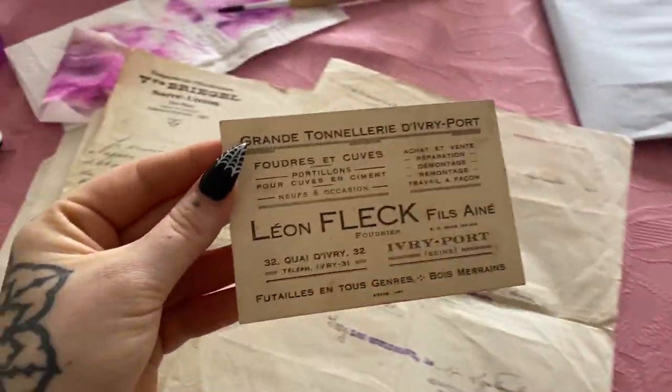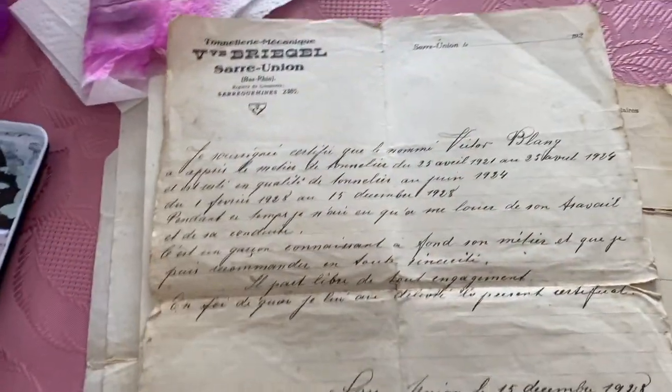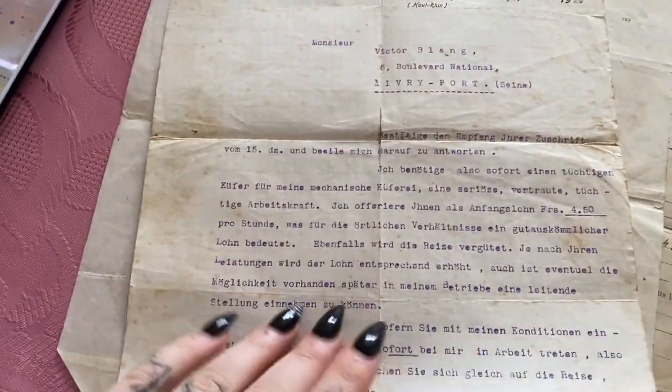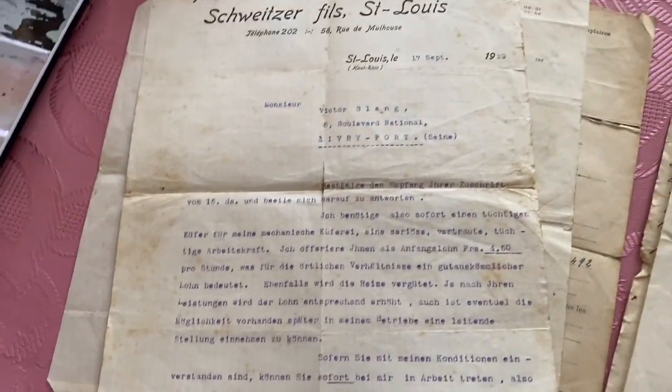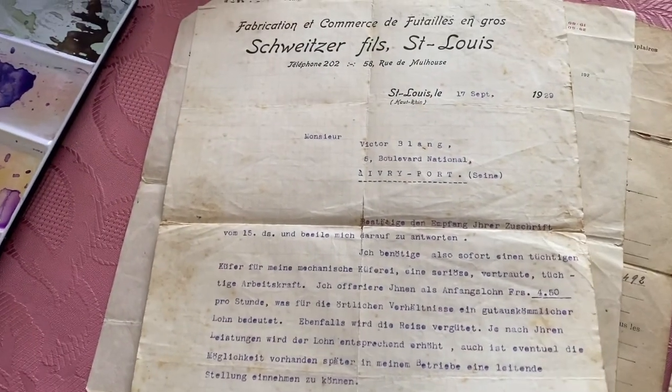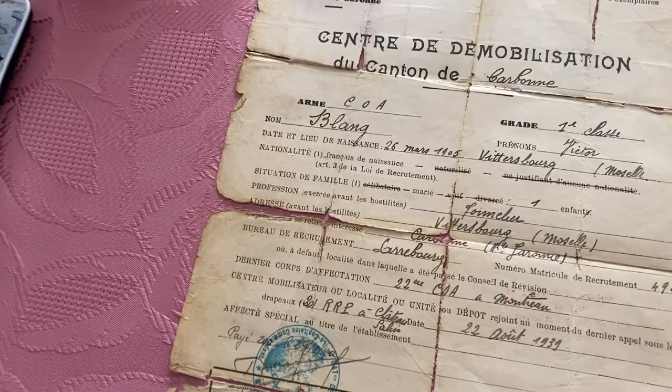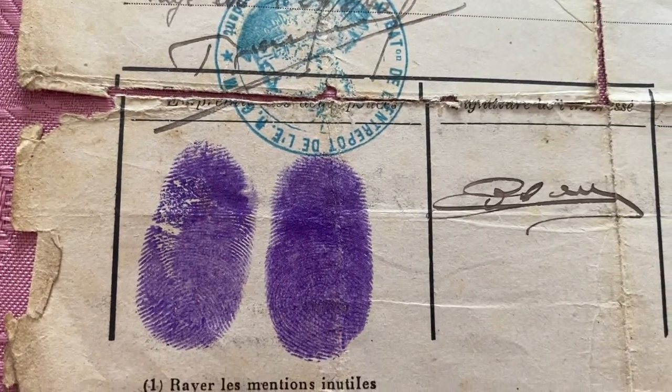This one's in a very bad state, though. This is where he worked. There's this old card. Parisian area. And there's some, yeah, 1928. This one, 1931. This one's written in German because in my area at the time it was half German, half French, the speaking and all. 1921. 1921 again. And this one's in a really bad state. Also, we have his fingerprints here and his signature.